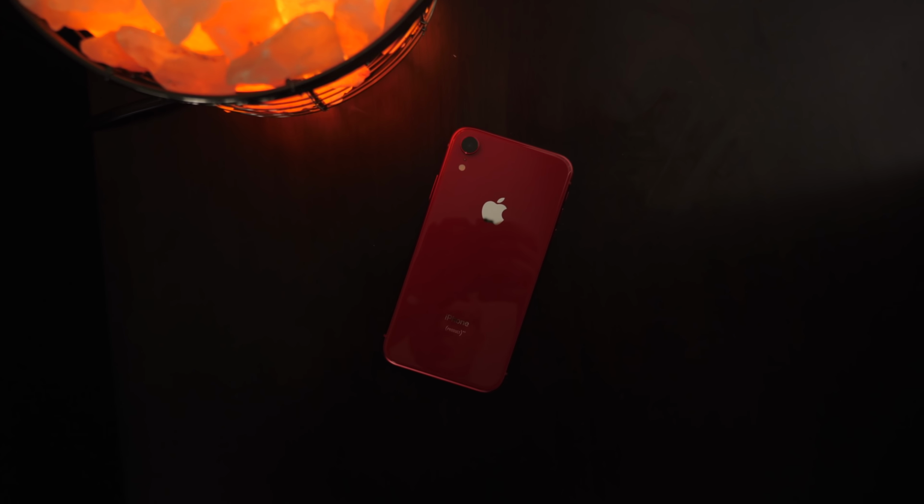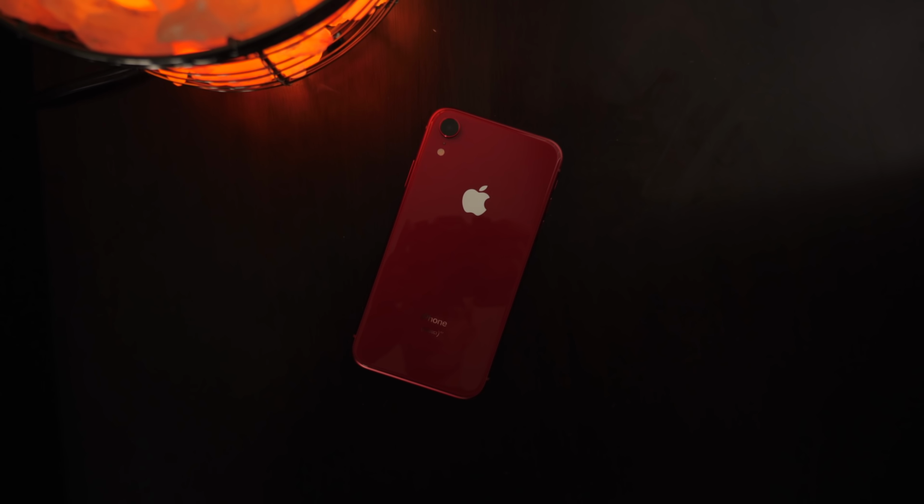But for now, $750 on the iPhone XR feels like a much better bargain than $1,000 for the iPhone XS, just because you get better battery life and a bigger screen. Plus, you get all the great features like the same processor, the same camera. You get portrait mode still.